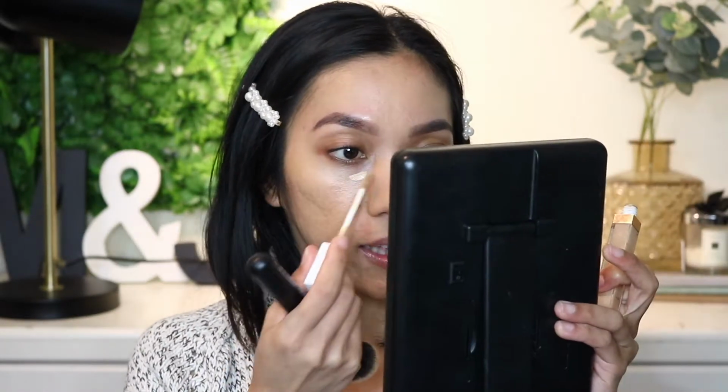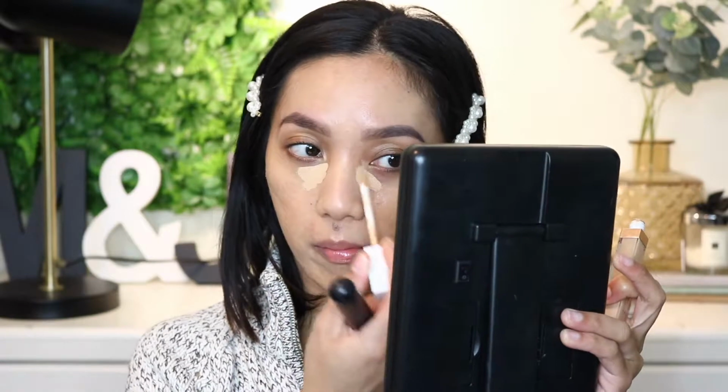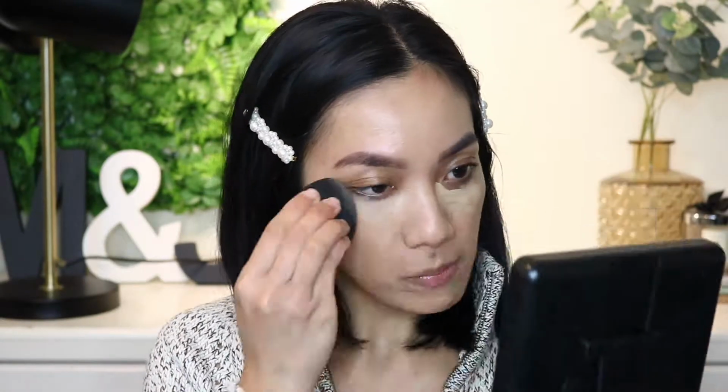And for concealer today, I am going to use the Flower Beauty Light Illusion Full Coverage Concealer. I've talked about this and I love this concealer. And that immediately covered my dark circles, which is very nice. So I think I'm going to add a little bit more just on this area right here.